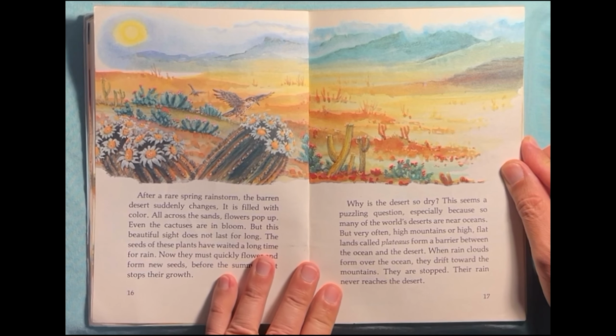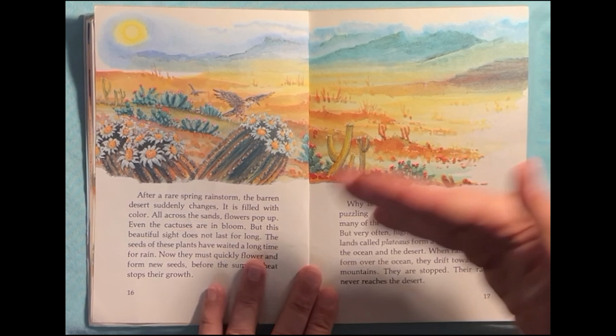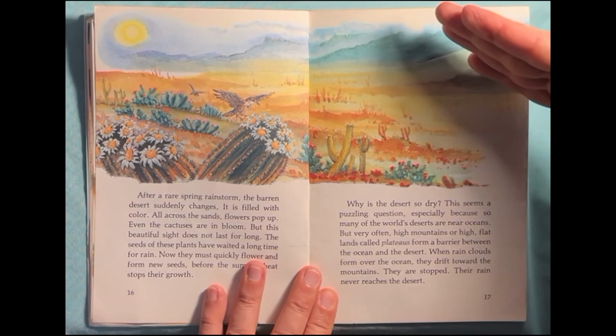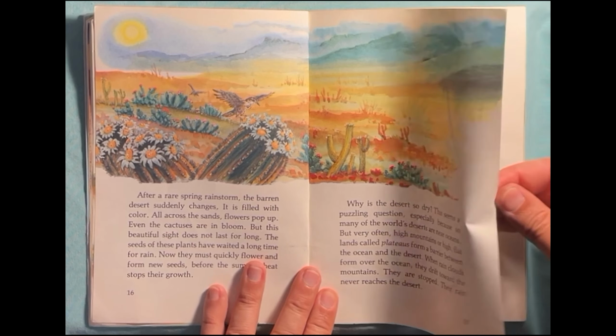Why is the desert so dry? This seems a puzzling question, especially because so many of the world's deserts are near oceans. But very often, high mountains or high flat lands called plateaus form a barrier between the ocean and the desert. When rain clouds form over the ocean, they drift toward the mountains. They are stopped. Their rain never reaches the desert. So the mountains stop the rain. The rain falls on the mountains instead of raining in the desert. Yeah.